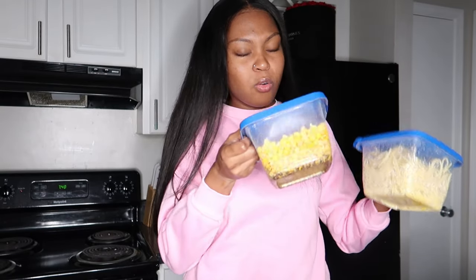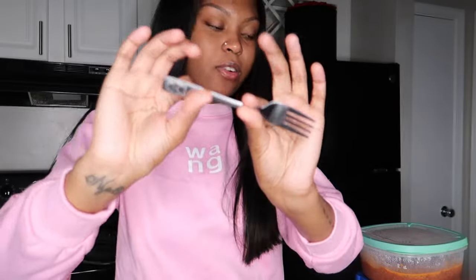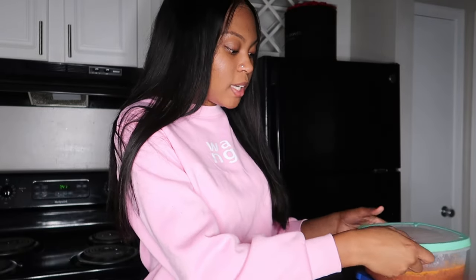Noodles in here, corn. She's not really a fan of corn that much, but she loves the bread with some spaghetti sauce. So I'm just about to get ready to make her plate so that she can go ahead and eat. Her little plate here with her little forks, y'all. Aren't these like the cutest little things ever? They're just some little stainless steel adult looking forks.